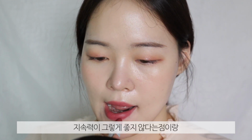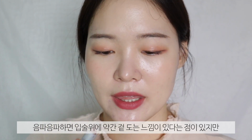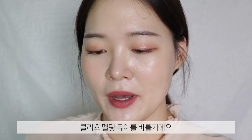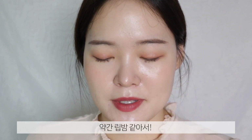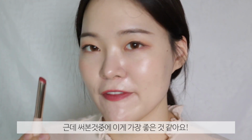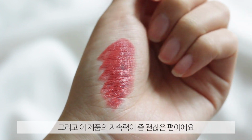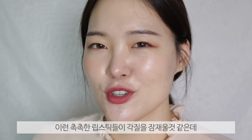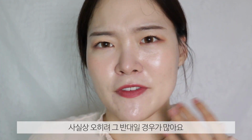I will admit the longevity isn't as good, and honestly, it does seem to kind of transfer if you smack your lips a bit like that. But other than that, the color is everything. And then on top, I'm going to use this Clio Melting Dewy. Now, I love the idea of moisturizing lipsticks like this, kind of like the balm types, but they never work out so greatly for me. However, out of all the types that I've tried, this is my favorite one, just because it doesn't transfer as much, and also it has better longevity, and it doesn't emphasize my dry patches as much as the others, which is ironic. You'd think these moisturizing lips would maintain or control the dry patches, but sometimes they end up emphasizing them even more.